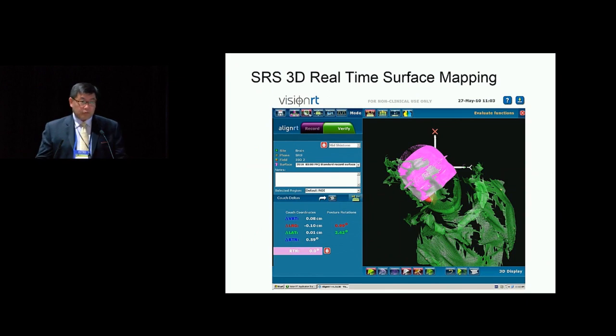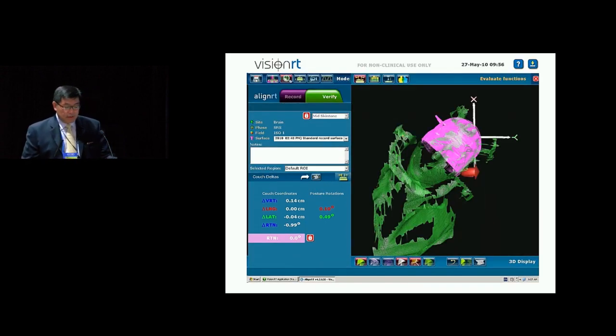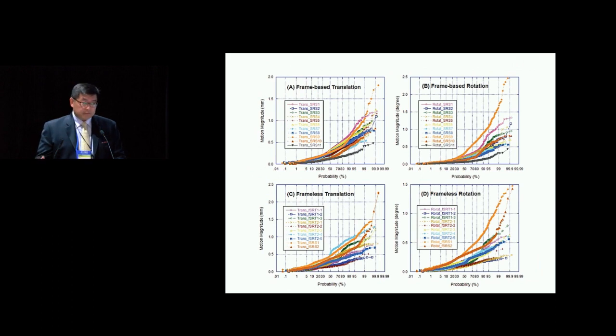And of course, another important thing, particularly for cranial, is that you're able to monitor these patients from multiple different couch angles. I think that's an important feature. So by monitoring these patients in real time, we're able to measure the amount of translational and rotational error in the frame or without the frame. And what we found was that the patterns of movement were individual to the patient and not unique to the immobilization system. In other words, the same patients tended to move the same amount in the same way, whether they were in a frame or not. The immobilization system really didn't make a difference.